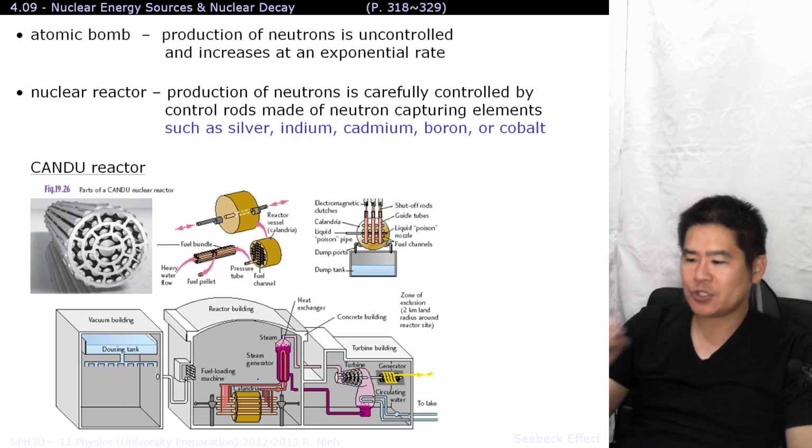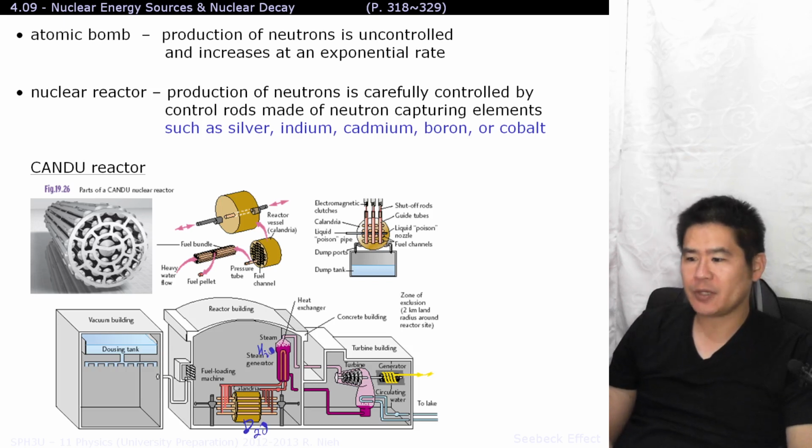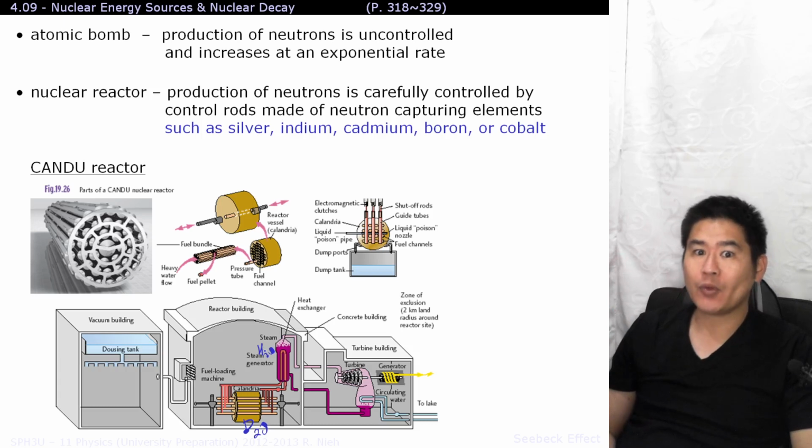So that heat energy is then used to boil distilled water. All right, this is heavy water over here, so this is deuterium, often written down as D2O. It's used to heat up distilled H2O. And if you heat up distilled H2O to high enough temperatures, it begins to convert quickly into a gas, producing pressure. Now, with gases moving, now you form wind.